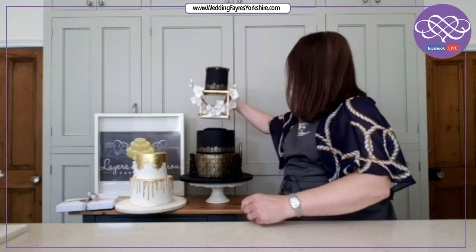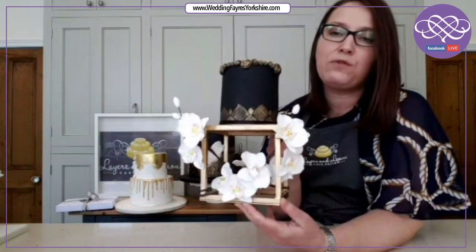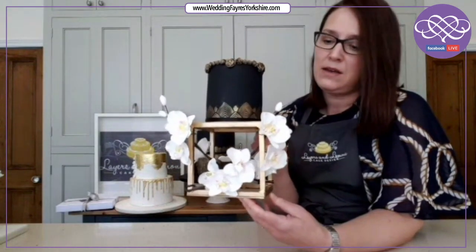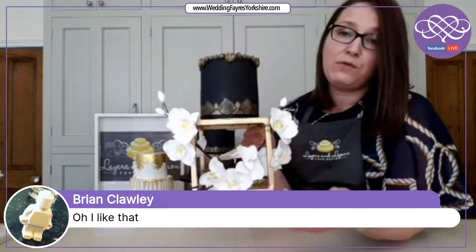And the last one I want to show you is this one behind me. This is a 4-tier cake, just for something a little bit different in black. Just bring that part forward. This is actually a steel cake frame, and it's like an open tier that you can incorporate into your design. And these are handmade white orchids. So you can have any flower put into that frame. And it's also, again, got the stenciling in gold and gold roses around the top.